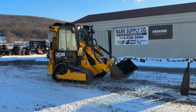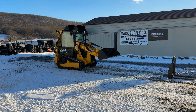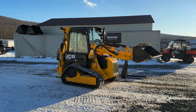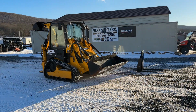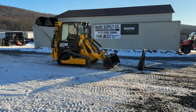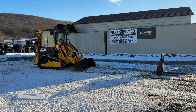So again, you're buying a machine here that is under full factory warranty. You do have that emissions warranty left. Rear view mirror package. Has horn front and back, actually. And again, it's a very stable little machine. It's a unique machine to this industry and how it works. Extremely cool. Again, I'm really glad that we can find stuff like this that is nice to sell. It's a nice clean piece.